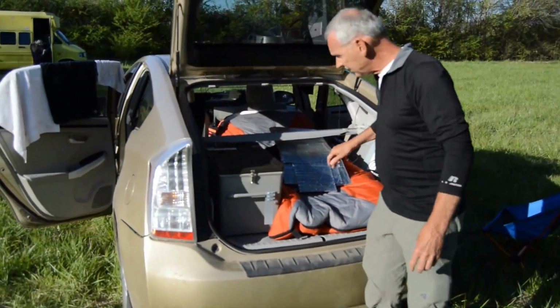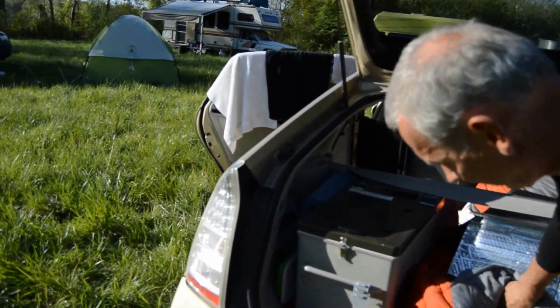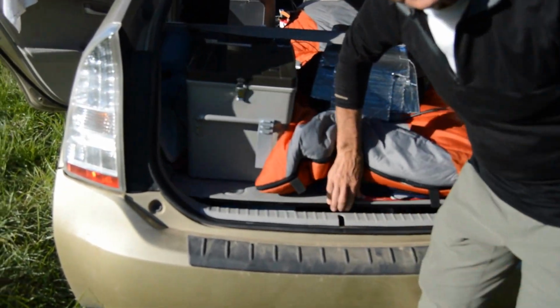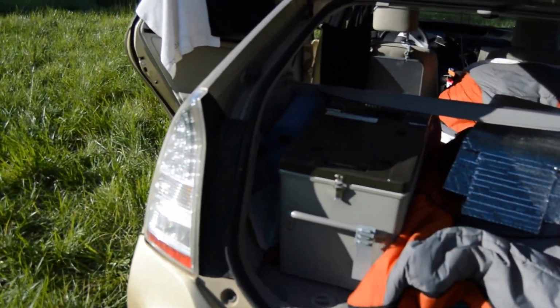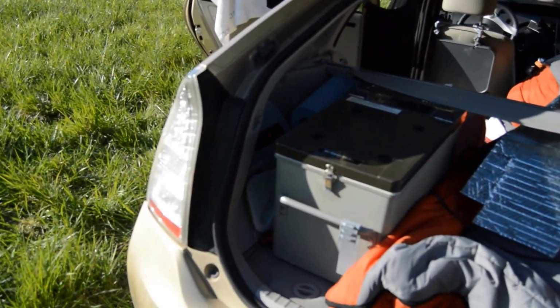Because these are tucked into the sides, with my house battery being over here, I still have full access to the trunk underneath here. That's a lot of storage. And so this doesn't hamper anything that I do.